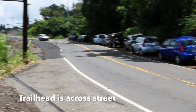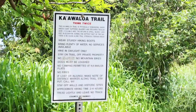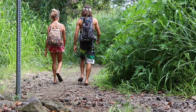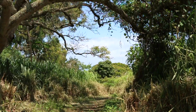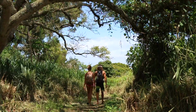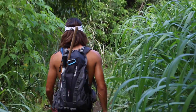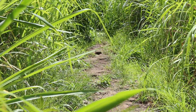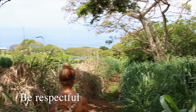Okay, now that you've got your stuff, you're going to want to find the trailhead. It's right across the street, and there's a sign marked Kaawaloa Trail. The first part of the trail has a lot of tall grass and good tree coverage. Be respectful as the trail borders private property.